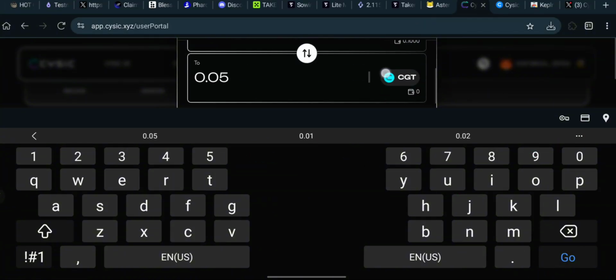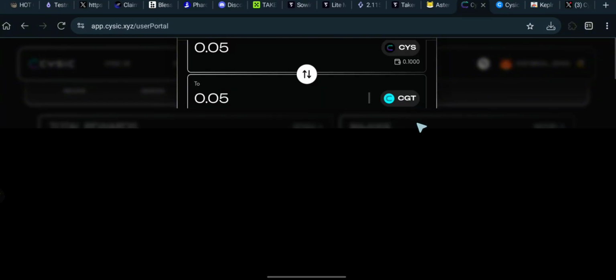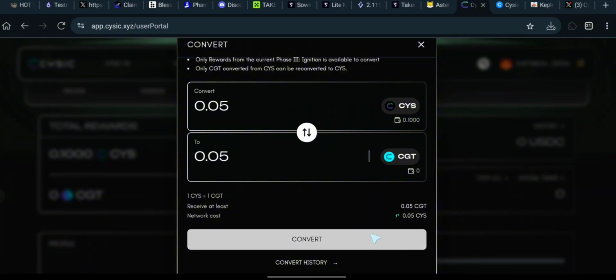Let me try one more time, 0.05. So right now I will click on convert. Let me see if I'm going to be getting reserve balance. I think I'm going to be able to stake from tomorrow, because I think they need my balance to be more than 0.1 CYS. That's what I'm understanding right here.